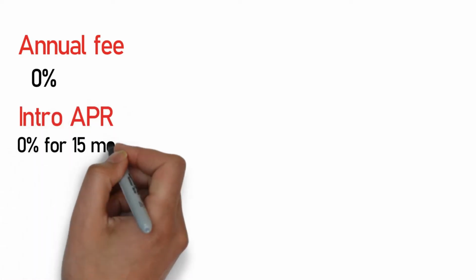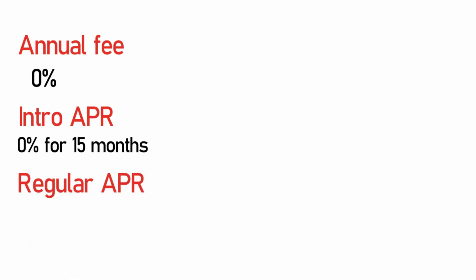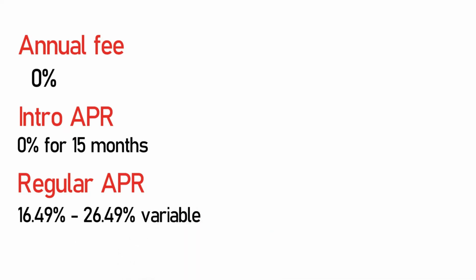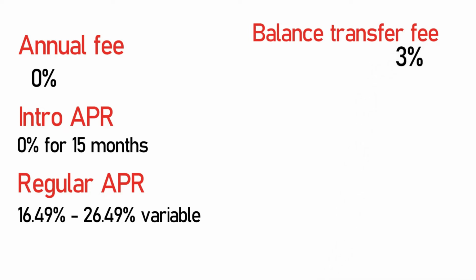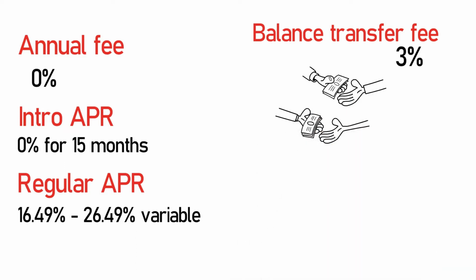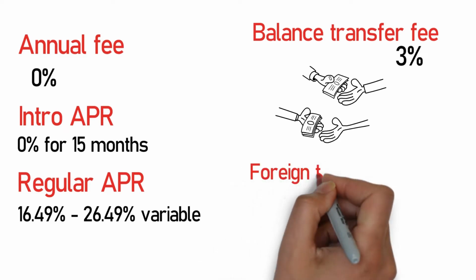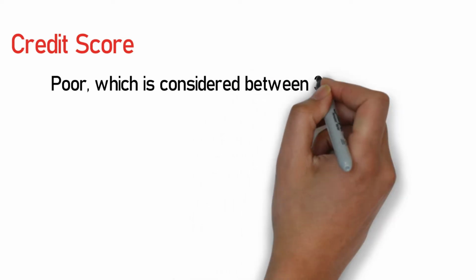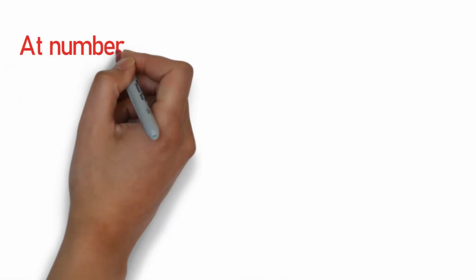Annual fee: $0. Intro APR: 0% for 15 months. Regular APR: 16.49% to 26.49% variable. Balance transfer fee: 3% of any transferred balance's total amount that posts to your account at any promotional APR they may be able to get for you. For transferred amounts at transfer APR, none. Foreign transaction fee: none. Credit score: poor, which is considered between 300 to 629.